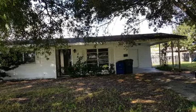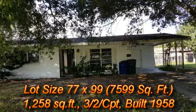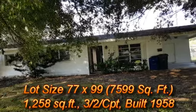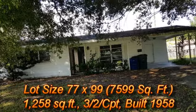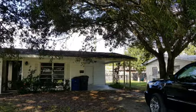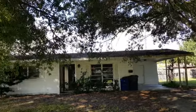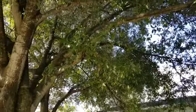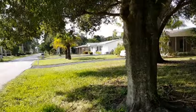Let me put stats on the screen. There you go. And this is a concrete block house. It's in an established neighborhood. It has a dimensional shingle roof, which is newer, but you can see we've got to cut some of these tree branches back because they're dropping all kinds of branches and leaves on the roof. A lot of yard cleanup here, but a lot of mature trees. And this is a beautiful neighborhood.